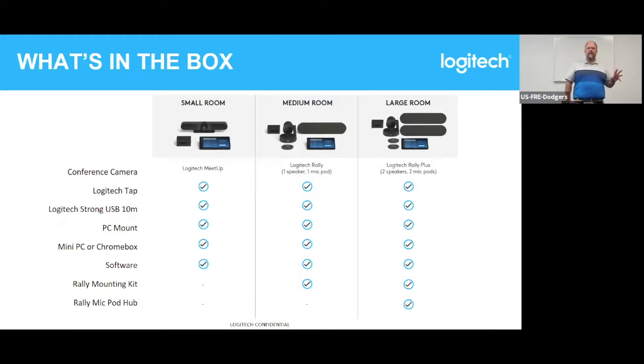So for the small room, we have our all-in-one device. That's what I'm actually using to speak to you today. The Meetup is a 4K camera with a 120-degree field of view. It also has a mechanical pan and tilt, as I've shown you. That 4K sensor allows me to stand in front of these Venetian blinds and not look like I'm in witness protection here today. And the Meetup has three beamforming mics.